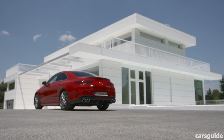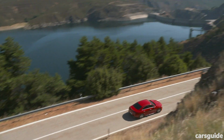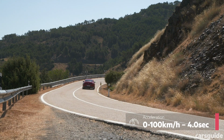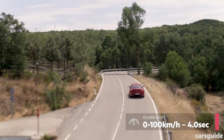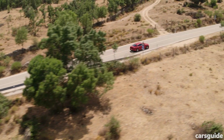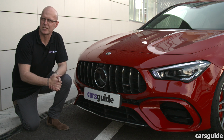Australian deliveries of the CLA45 S are scheduled for early 2020, with a likely price tag in the mid-90k bracket. Claimed to blaze from 0 to 100 km/h in 4 seconds, this second generation car has the performance credentials of a mid-engine supercar, wrapped in a relatively unassuming 3-box body. Drive goes to all 4 wheels via an 8-speed dual-clutch auto transmission.